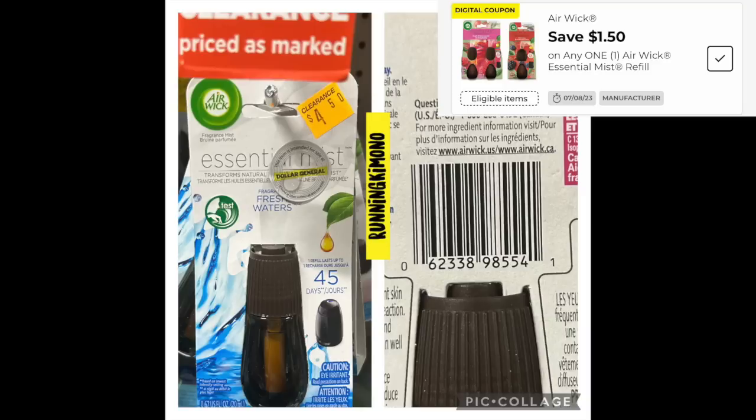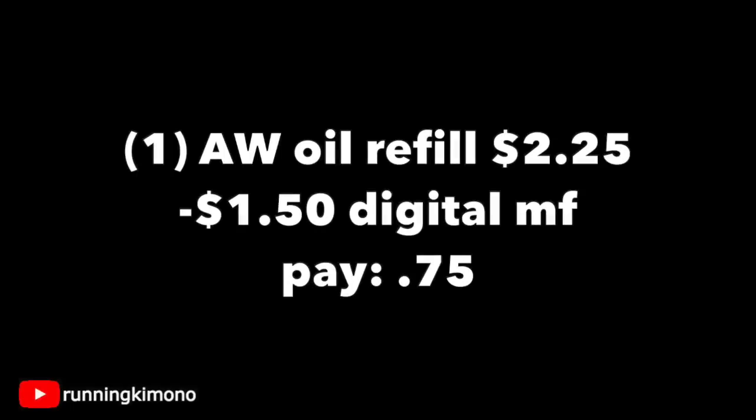These refills for these essential kits, we have a $1.50 digital for this. I think one of my store cards actually has 2 of those, so I could theoretically get 2 if I wish. Anyhow, one of these is $2.25. Subtracting that digital, you're paying 75 cents.